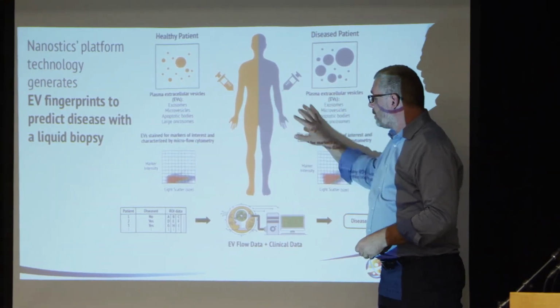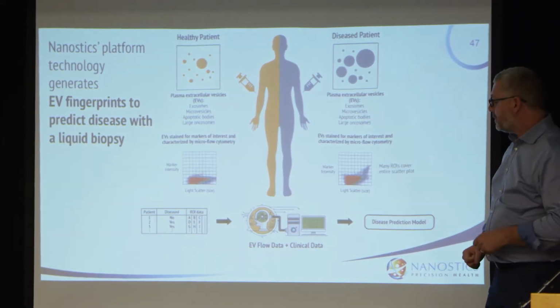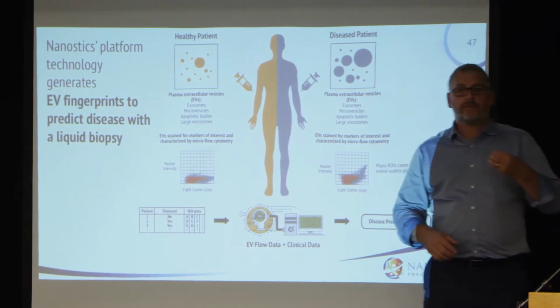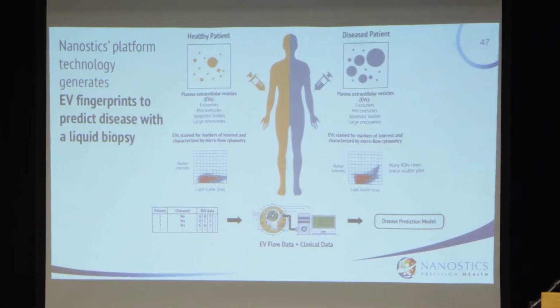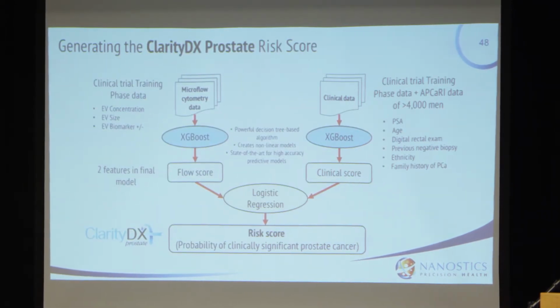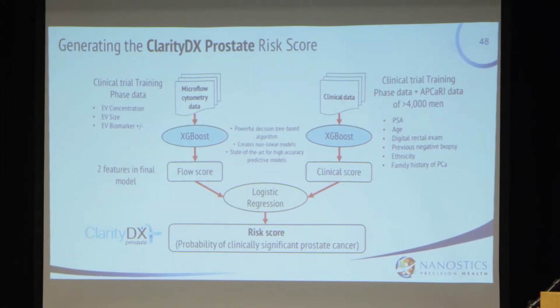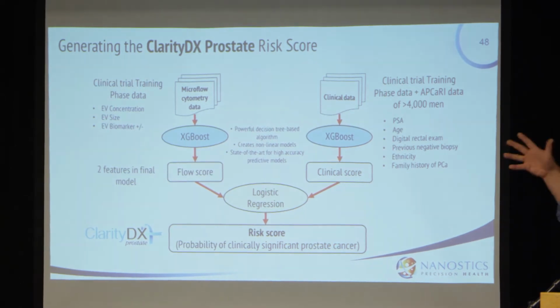We get all the different particles. We get a printout from our flow cytometry is what we're using. We then take Rob's machine learning, and that gives us a fingerprint. So now we've got to take that fingerprint and give it to the physician so that the physician can show you and help you make a better decision. Because these are not for men that have a PSA that's going to be 30, 40, 50.